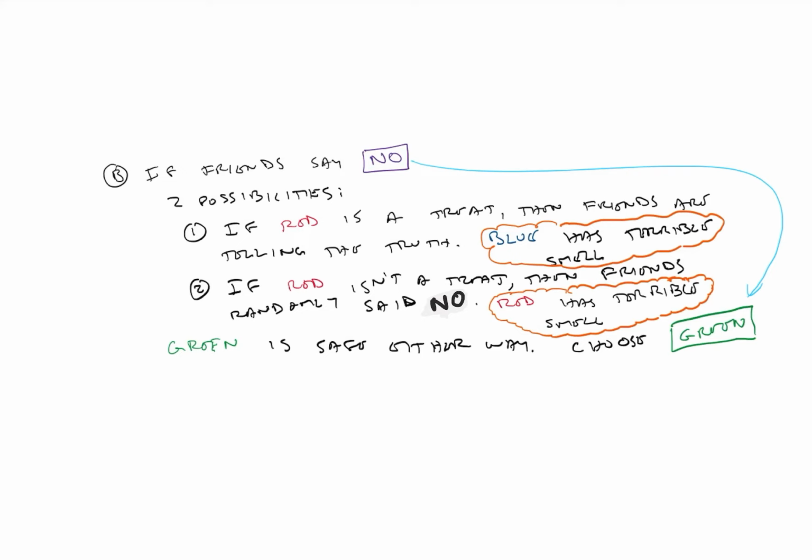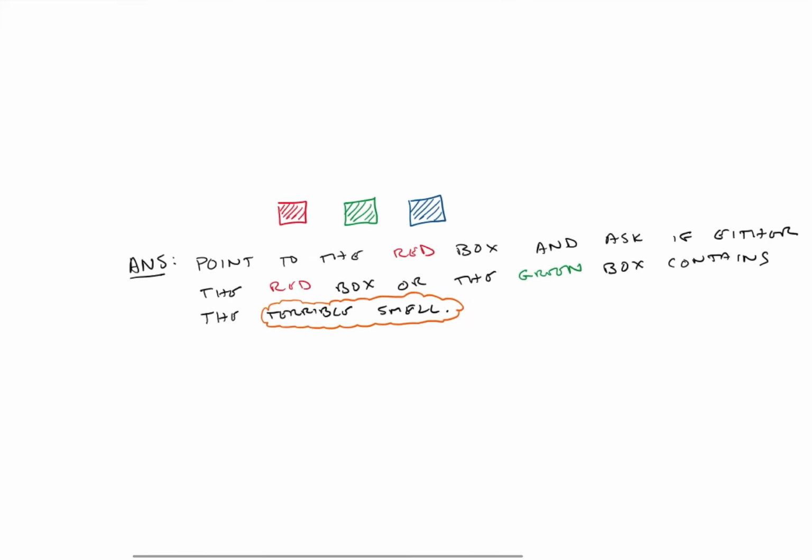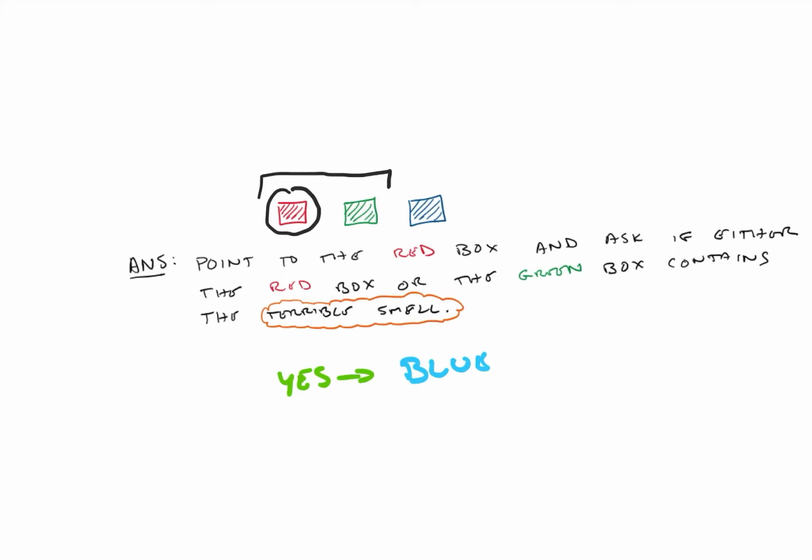So by pointing to the red box and asking if either the red or the green contains a terrible smell, if they say yes, I choose blue. If they say no, I choose green. And no matter what, one of those options will be a treat based on what they say.